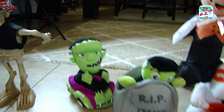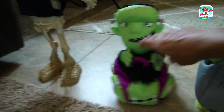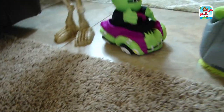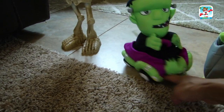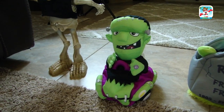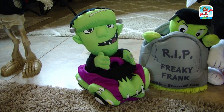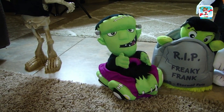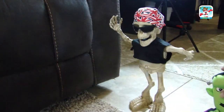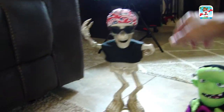He's so cute. Okay, here is another wobbler. He's gonna be all over too. Okay, this guy right here we got at a CVS. Was that last year? I think this was last year.